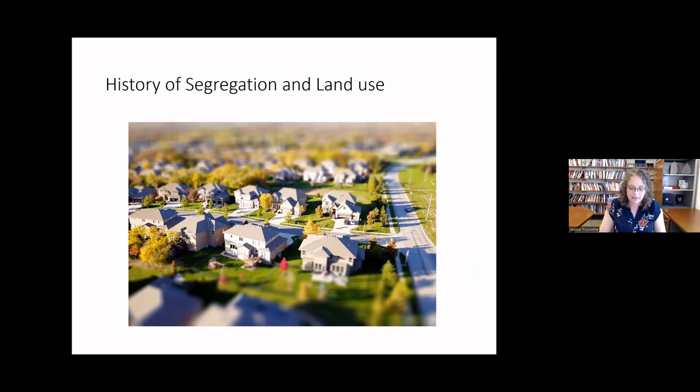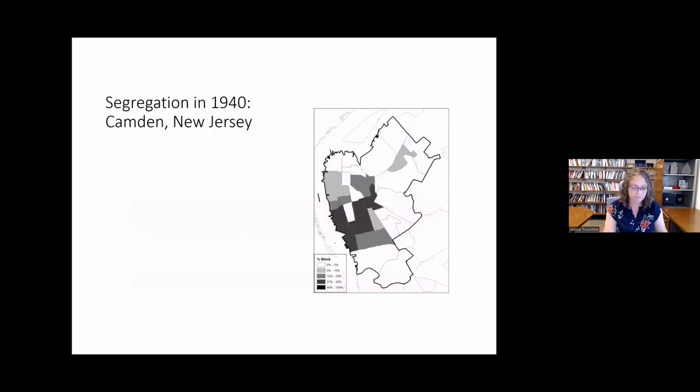So I know that this history can be a little bit difficult to get your mind around, so I'm going to show you some maps that I produced for the book that might help explain what I'm talking about a little bit better. So the maps that I'm going to show you are focused on that case study that I started with in the comic between Camden and Cherry Hill, New Jersey.